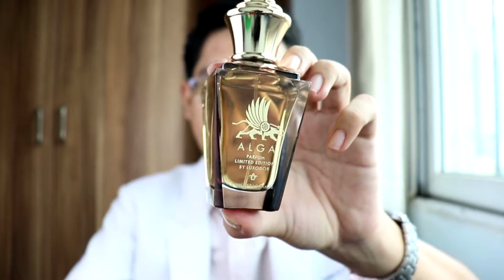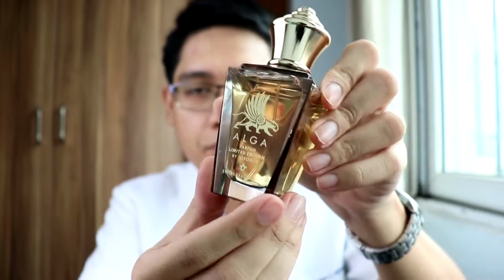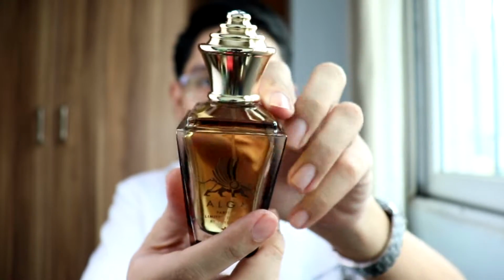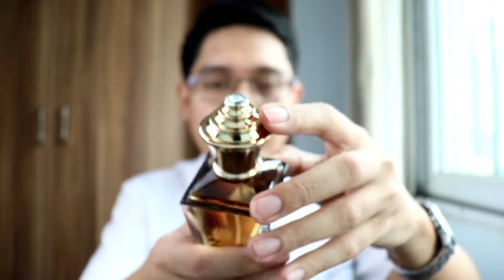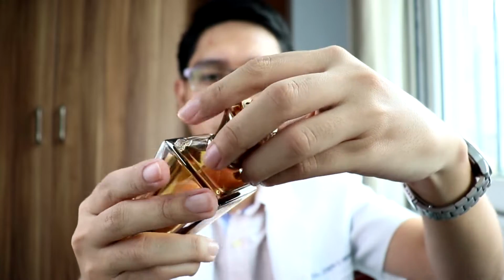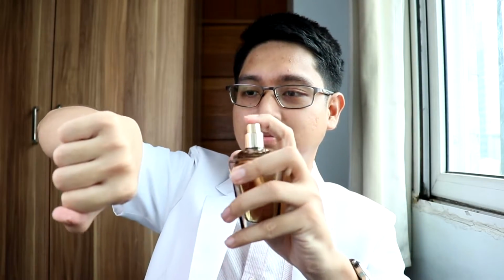Alright. And this is the bottle. Wow. Wow, guys. Very, very gorgeous looking bottle. As you can see in front, Alga, limited edition, right there, by Luxodor Swiss fragrance. It comes with this very, very gorgeous cap with a diamond on top. Very, very gorgeous bottle design. And this is the sprayer as well. We can see the Luxodor. Very heavy cap as well. Very heavy bottle and cap. Quality presentation from Luxodor. I'll spray it here on my right hand.